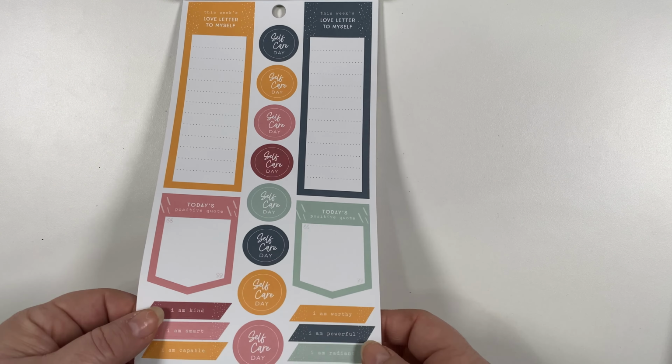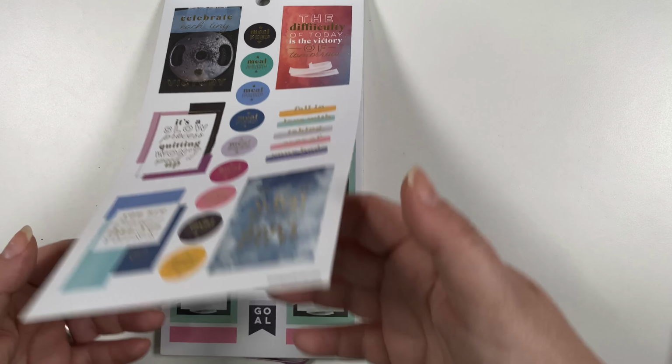Some meal prep stickers in the middle. More motivation and meal prep stickers. I love these full boxes. Those are really cool. It's a slow process. Quitting won't speed it up. Oh, that's good. These are great reminders. Sometimes I need to put these in my planner so that they keep me kind of going.